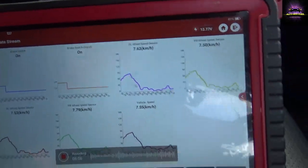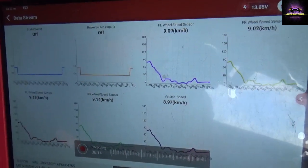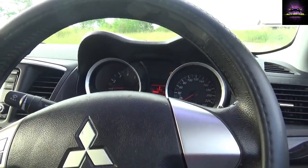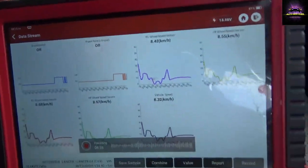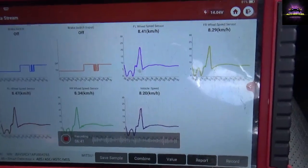Alright, so I'm not even stepping on the brake switch right now, and it's saying that it's on. Now it'll come off. So is it a faulty brake switch, or a faulty command to the brake switch from the ABS? I'm not sure, but you see the brake switch command is glitching in and out, and I'm not even stepping on the brake right now. The car is just in drive. My foot is off, and you're actually seeing the brake switch glitching in and out on its own.